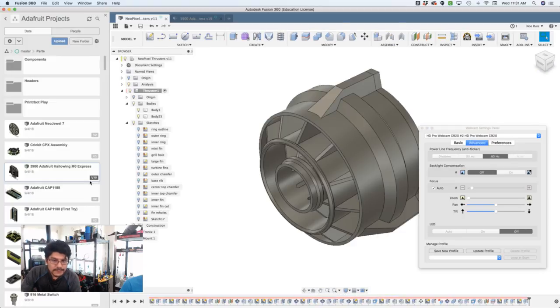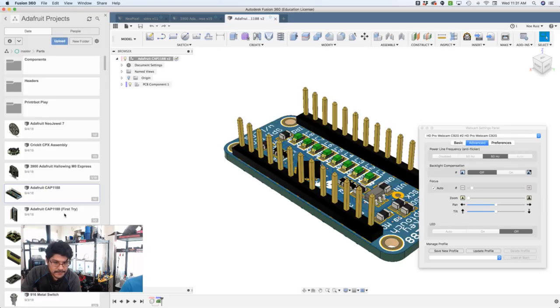All right. What else do I got? We did the CapTouch 1188, so that one's up there as well.